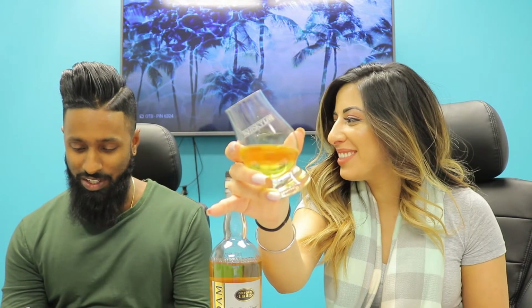It is a very pale color. Yeah, it's pale compared to a lot of the other ones we've been drinking. Very pale. Looks like apple juice. Delicious. Cheers!